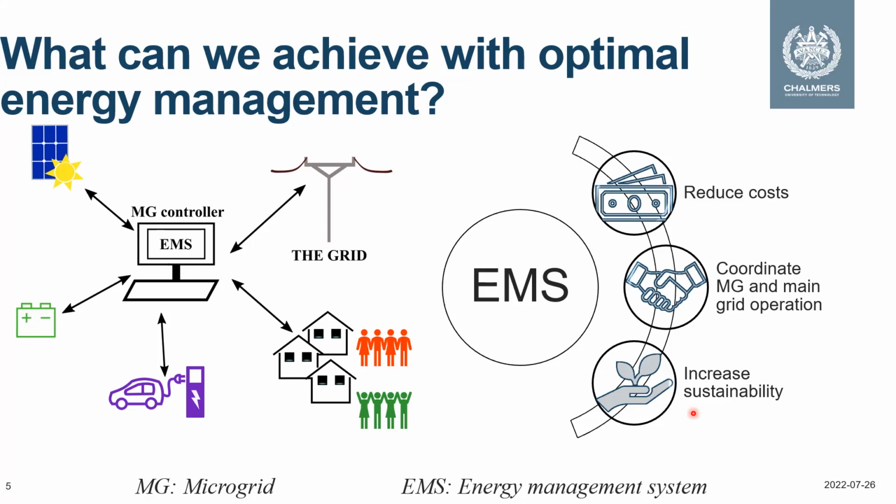Finally, with optimal energy management, we can prolong the lifetime of the assets. And we can also postpone the investments for upgrading these assets or the grid infrastructure. So we end up using the same assets and infrastructure for a longer period of time, and thus contribute to increasing the sustainability of the electricity grid.